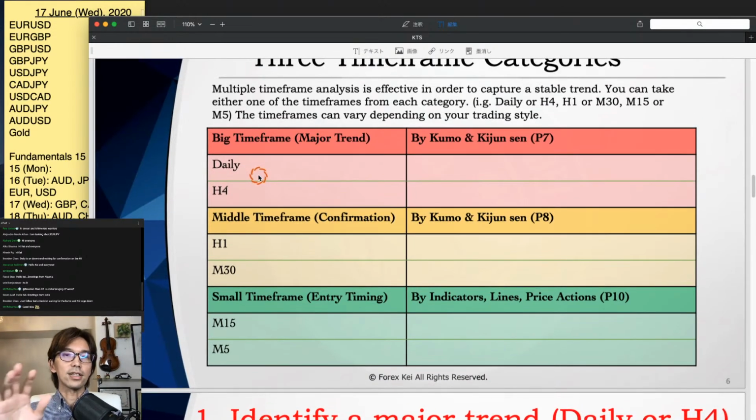I try to confirm the trend on one of these time frames. And to confirm that trend, I look at the 1 hour or 30. And when it really comes to taking trades, I look at either the 15 or 5-minute chart to execute trades. So today, counter trend line is most likely used to spot the entry timing.